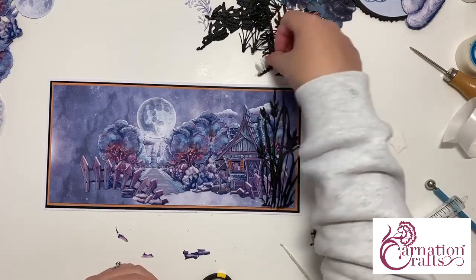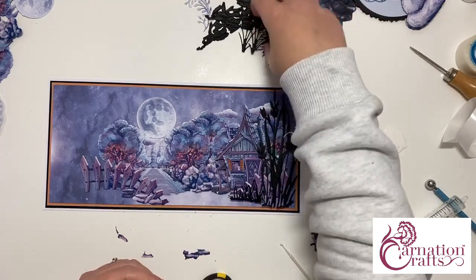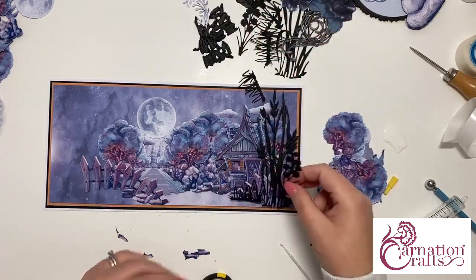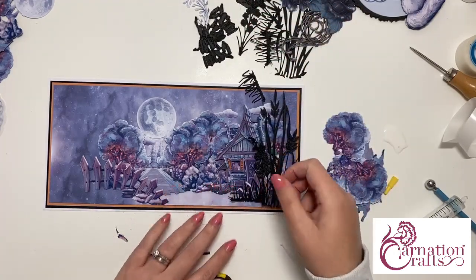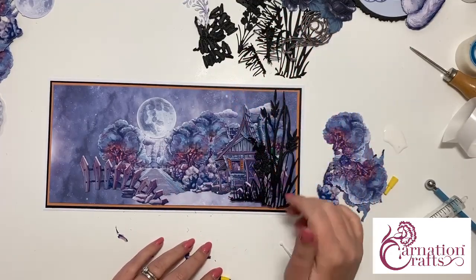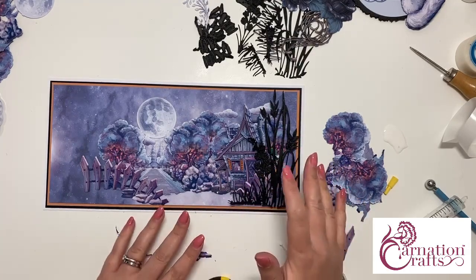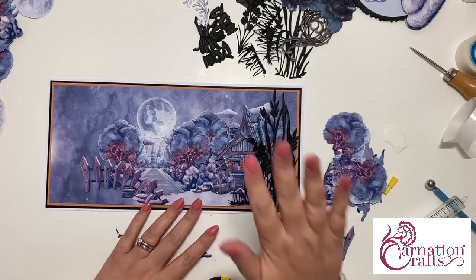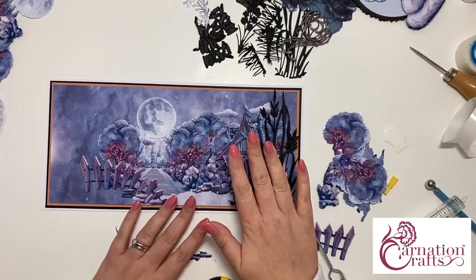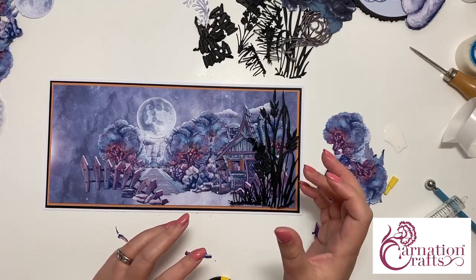a foreground. Now I might not use all of these die sets. I might mix it up a little bit. I might just have a few sporadically here and there. But what I've done here is taken the Growing Wild die set from Misty Morning and cut it simply from black cardstock. By layering that over the top of the coloured vignettes, again, you're creating this immense sense of perspective.